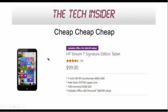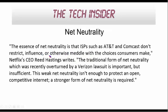But if you want a cheap tablet that runs a full version of Windows for $100 with high resolution, runs 4 or 5 hours on one charge, so probably not the best, but HP, Windows 8, a 32-bit version of it, pretty much everything that you're looking for.